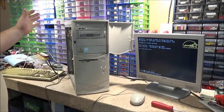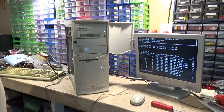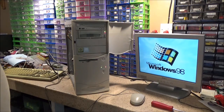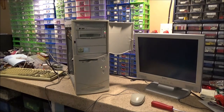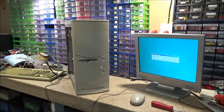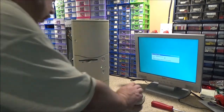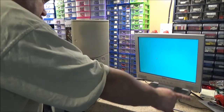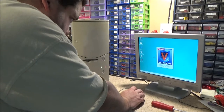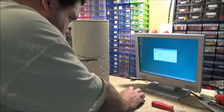What is it doing? It was recognising everything though. I'm sure I clicked shut down and not restart. I'm going to try that again. Time's up. To install motherboard resources. No. That might be what that disk is for, you know. Shut down.